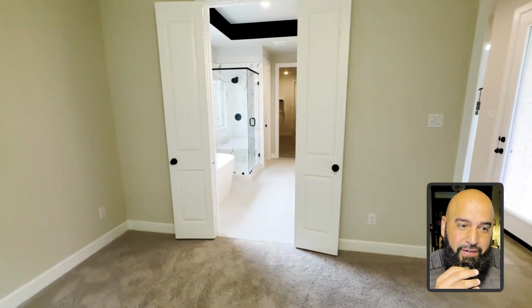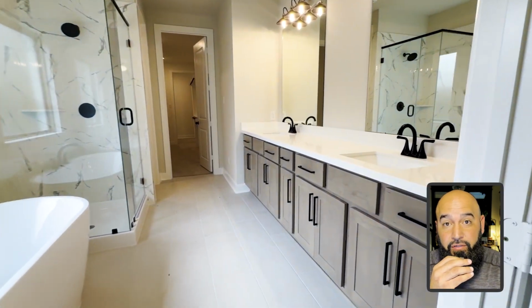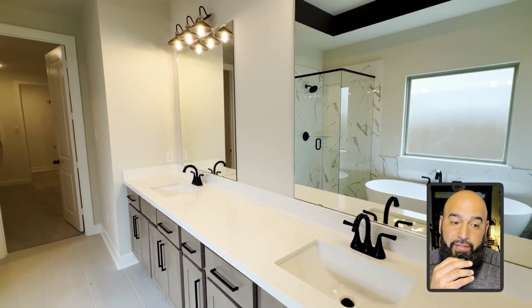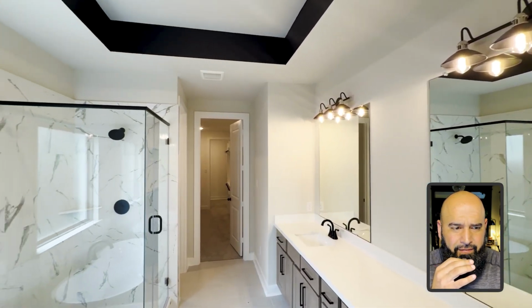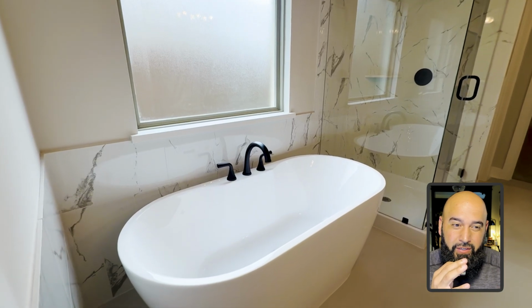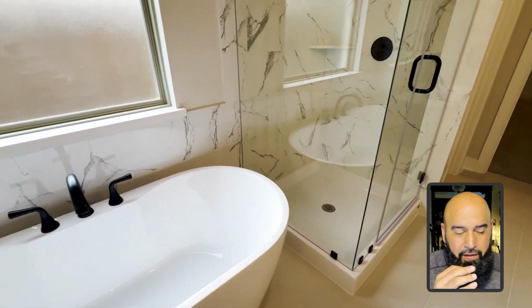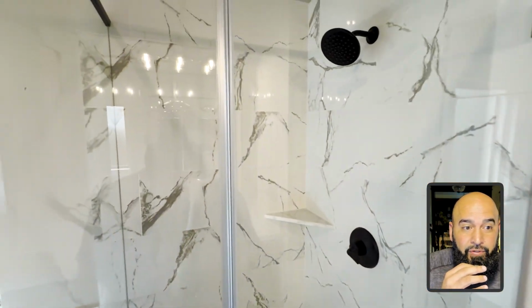You got the double doors here going into your primary ensuite as well. And then they matched the cabinets that you see here with the cabinets in the kitchen that were on that kitchen island. So you kind of have this more natural wood look. For some reason in the video, it's pulling darker than it actually is. They're actually a little bit lighter than that, more of a wood tone rather than that dark gray that they look like in the video. But either way, you got your big soaking tub there, and then your nice tiled stand-up shower.